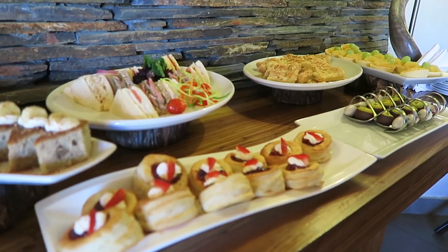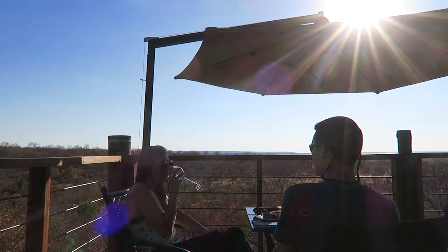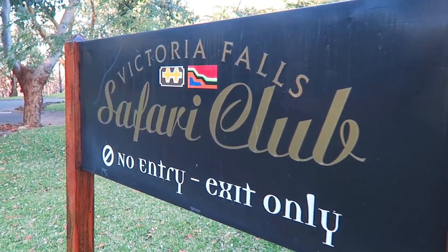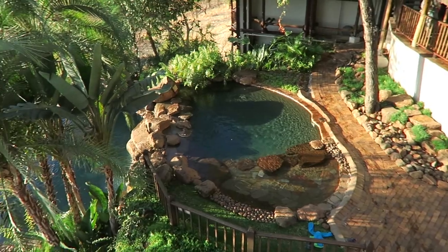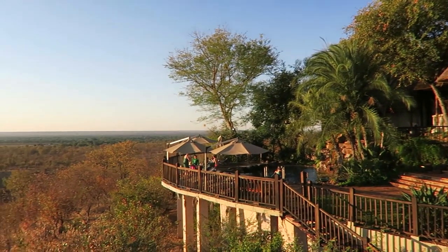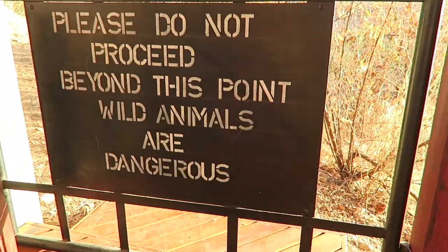Since we got upgraded to the Safari Club, we get to go enjoy complimentary tea time. Tea time was wonderful, and now we want to take you on a tour of the lodge. So cool. At home in one of these tomorrow. Oh man.